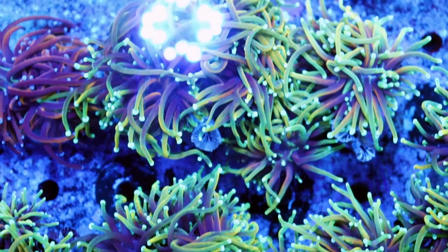Who does the fragging here? We both do. It's kind of a random thing. If we're low on something, we'll target it for fragging and try to get it done that week. Then it heals up for a week or two, and then it's ready to go. It is a pretty funky leather. It's real long.